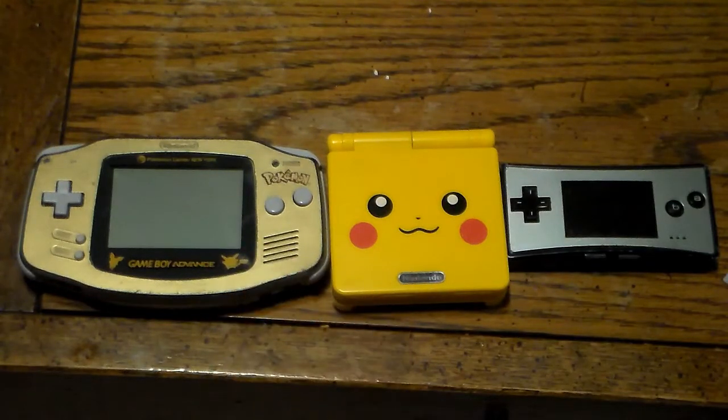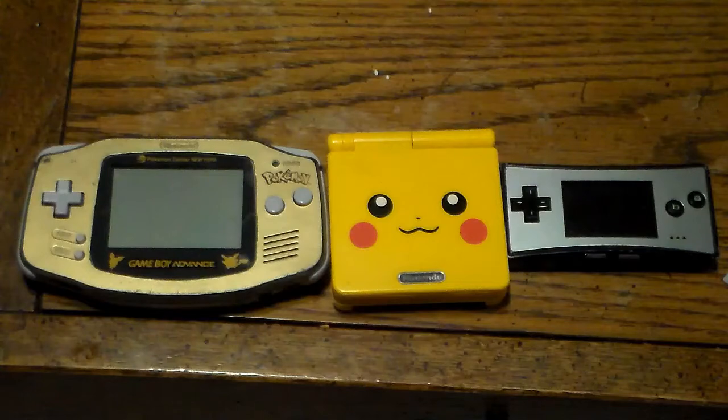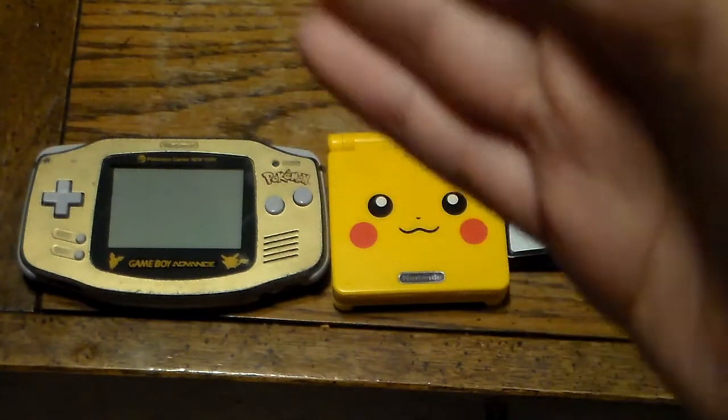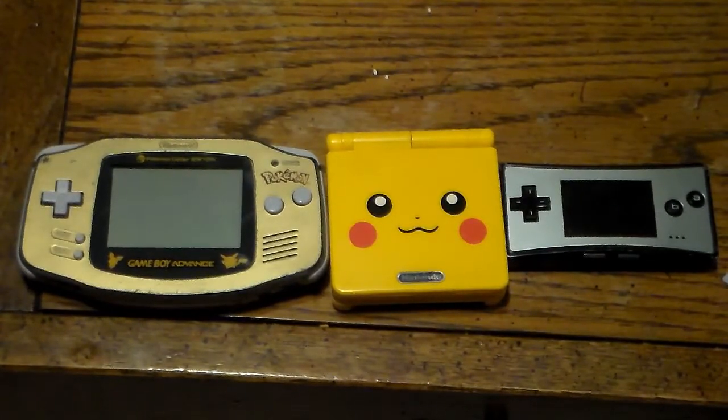Right there, this may look like a limited edition Pikachu SP. It's actually a third-party housing. It's not the official Pikachu SP, which I really want to get my hands on. This is actually just a generic one. It was originally a Pearl White SP that I got, which had a lot of scratches, and the casing looked pretty bad. So I ordered this and said, hey, I can have a Pikachu SP. Well, obviously it's a third-party one, but it still looks pretty cool, don't you think? And on the far right is a Game Boy Advance Micro.